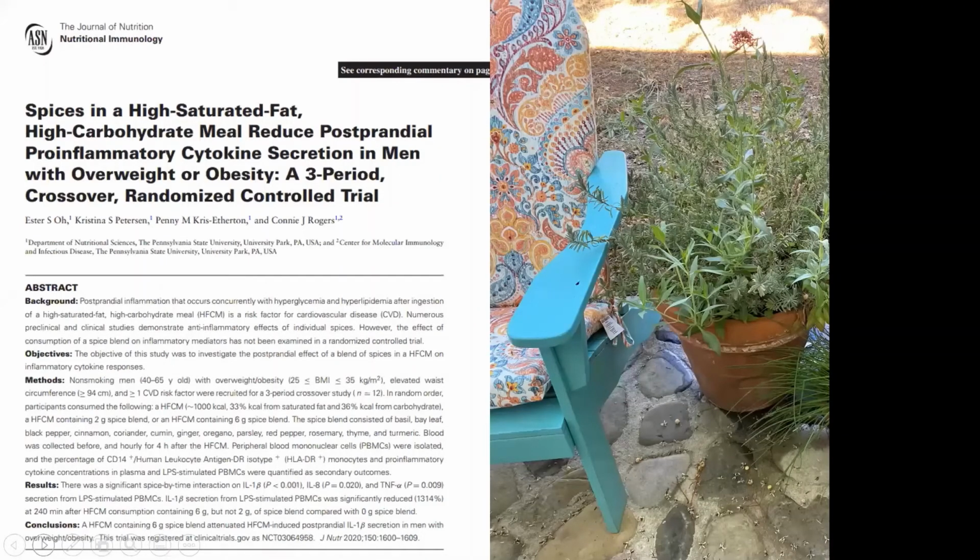Like if you give them a really bad meal, a high fat meal with sugar in it, and you give them basically 6 grams of herbs, which is about a teaspoon and a half to a tablespoon, depending on if they were dried or what they were in that meal, that actually, compared to the people that didn't get the herbs, greatly reduces the inflammatory markers after that meal, just in that one meal.